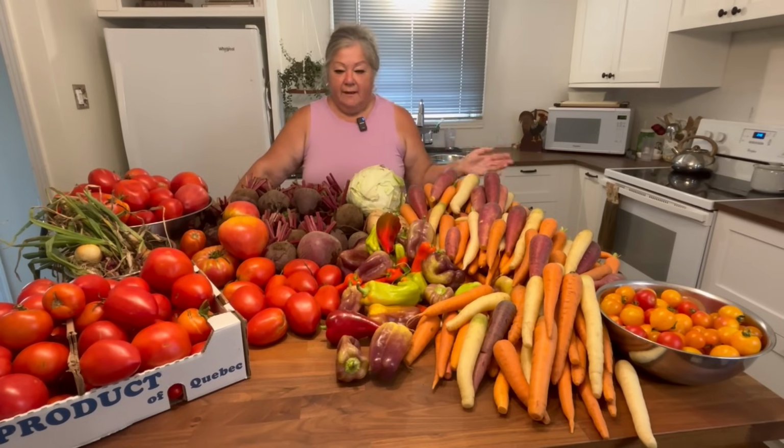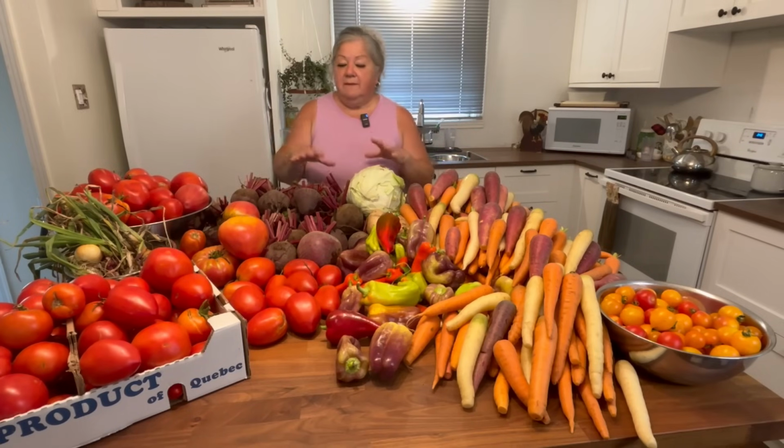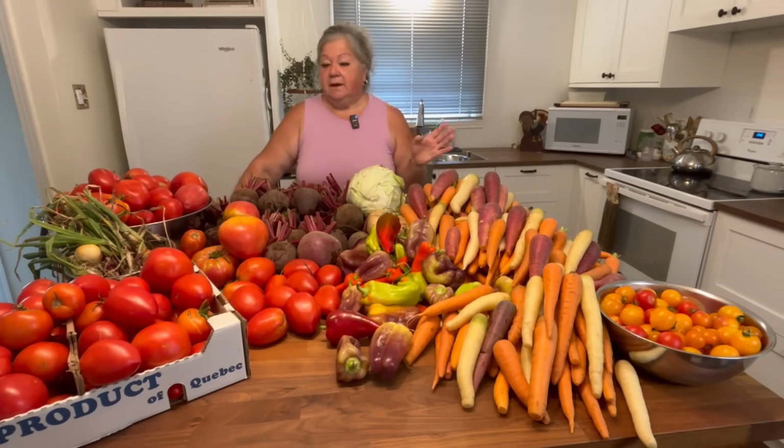So anyway, I'm going to preserve the carrots. You'll see how I do that in my next Every Bit Counts challenge video. We are going to weigh them, and I'll put the weight at the end of this video. And I'll weigh this batch of beans. We weighed the other one, which was even bigger than this, but maybe not in weight because I didn't have these big ones. The tomatoes, I just keep a running tally, and that's it.